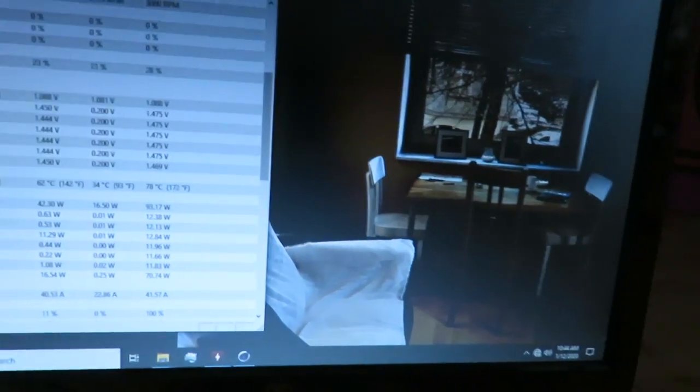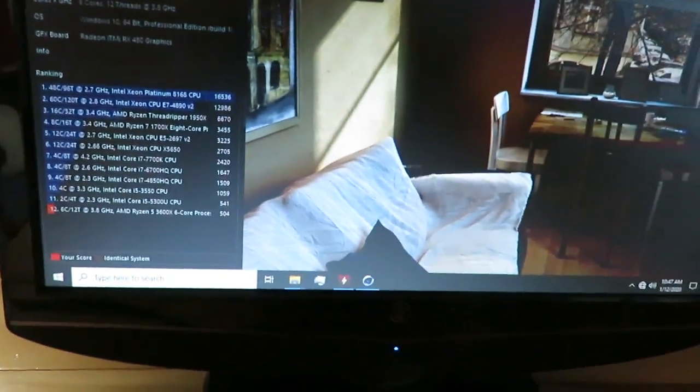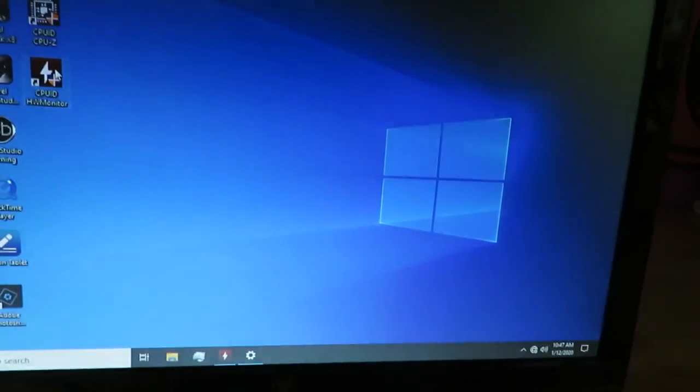Is it about done with the single thread yet? Nope. And there is our single thread score. So yeah, I would say we've basically got a finished system here. I say that, but first, what needs to be done.